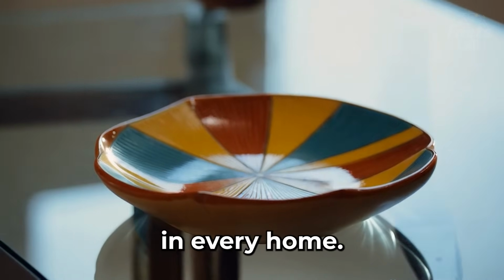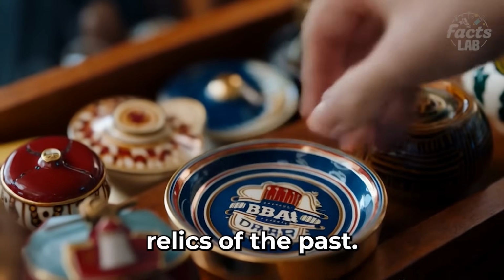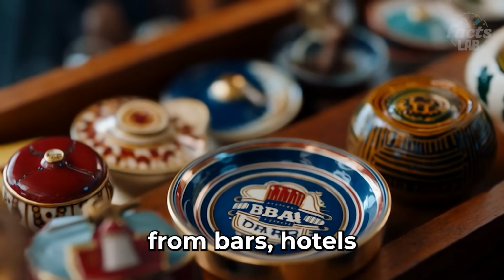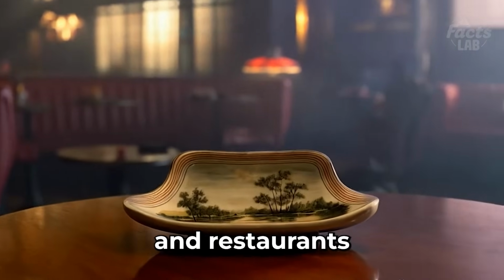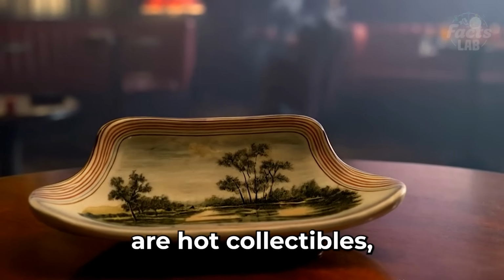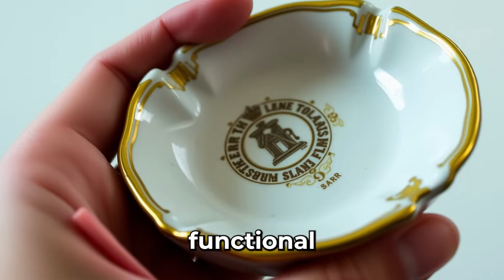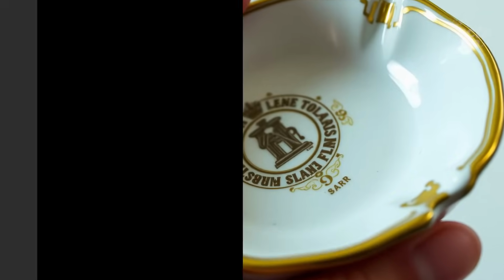83rd, ceramic ashtrays. Once essential in every home, ceramic ashtrays have become nostalgic relics of the past. Vintage ashtrays from bars, hotels, and restaurants with bold logos or unique shapes are hot collectibles, especially those from the mid-century period. They are quirky, functional, and full of character.